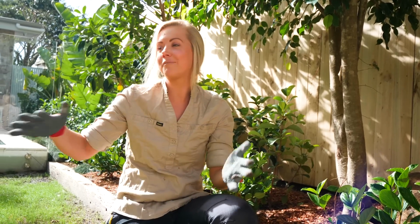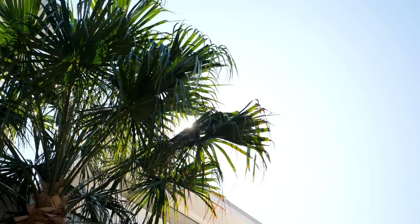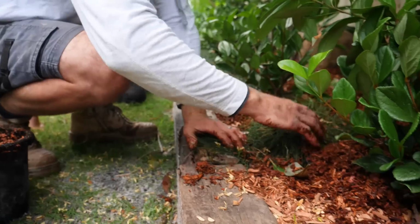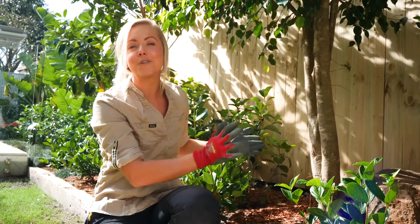So the whole house is pretty much centred around this yard. We've got the pool and the stone wall and the Livistona palm as a big feature. And along here we've got some viburnum, strelitzia and the luscious trees, and I really can't wait to watch this grow and form a big green wall over the next few years.